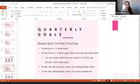If you are falling behind on your goals or if you need to set some goals, definitely consider this strategy. Just a quick tidbit, focus on 1 to 3 main goals. Anything more than 3 and you're probably doing way too much, and it may make it harder for you to reach all of your goals if you're saving or working towards too many at one time. So focus on 1 to 3 main primary goals for the rest of the year.